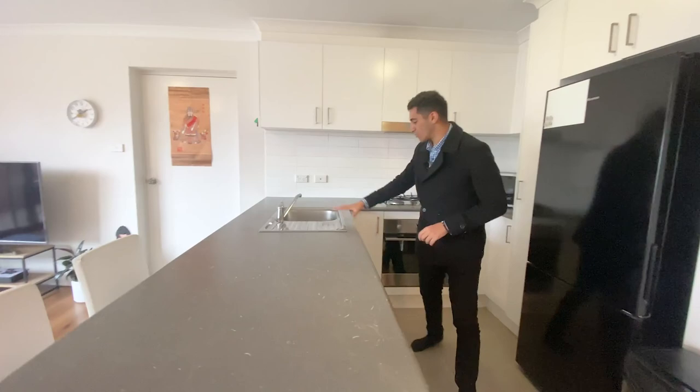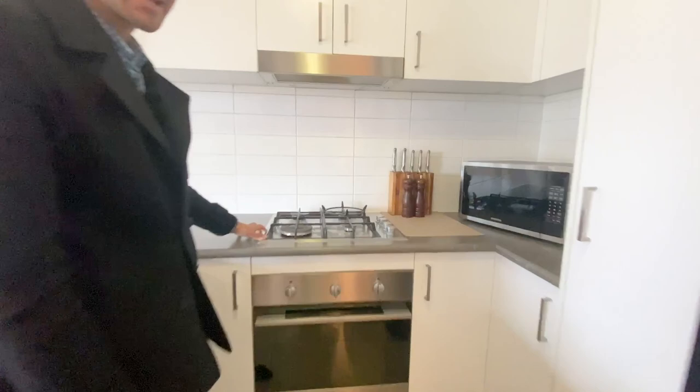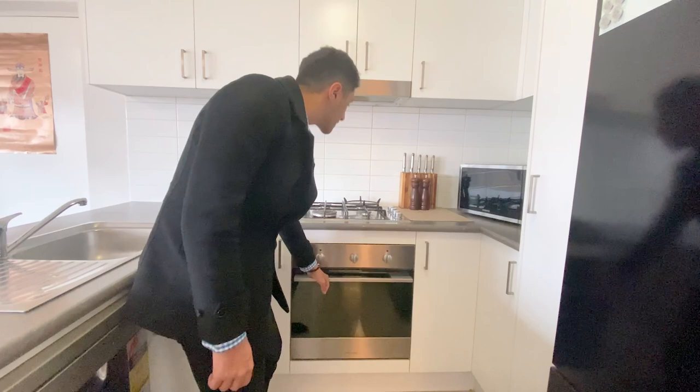You've got one large bowl over here for the sink. Your dishwasher tucked away there as well. Obviously your standard cupboards and drawers. You've got a gas cooktop. So gas cooktop in apartments, not very common. Which is really good to know. And you've got electric oven underneath. And again, that reverse cycle range hood over.